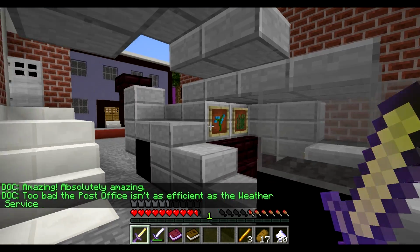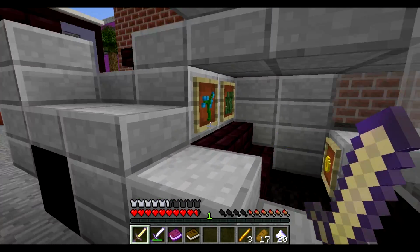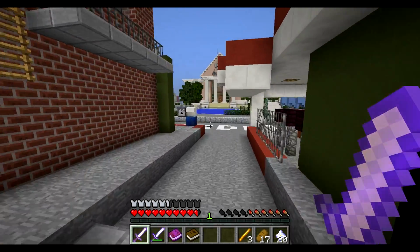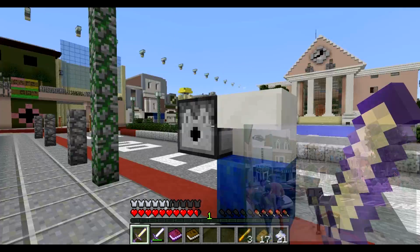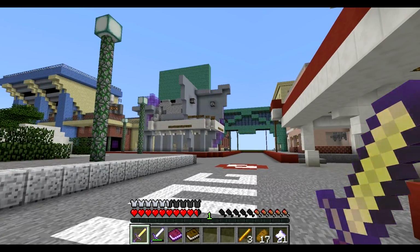And it lets us out. I've noticed that that's a really long time, and after you've done that a few times, it gets to be a little bit annoying, but it was too fun not to put it in. Oh, here's a pack fax. I'm not even sure what that is, but it's got a time shard in it. Let's see. So it's talking about the shark in 2015 still looks fake.